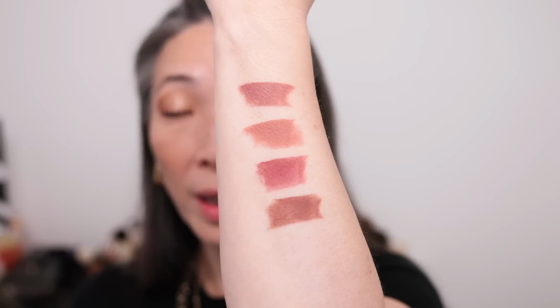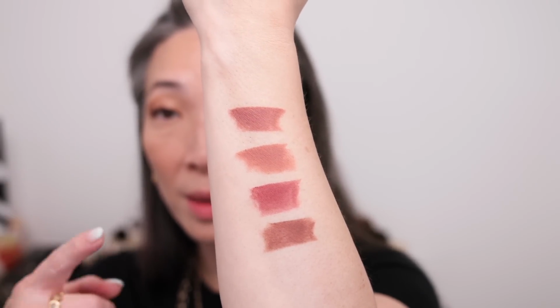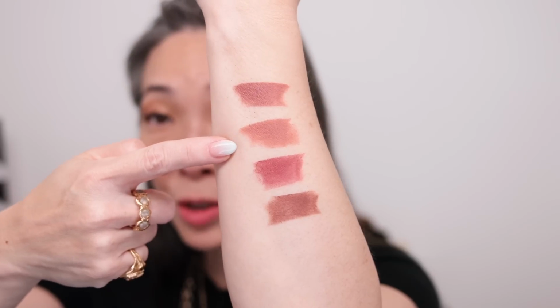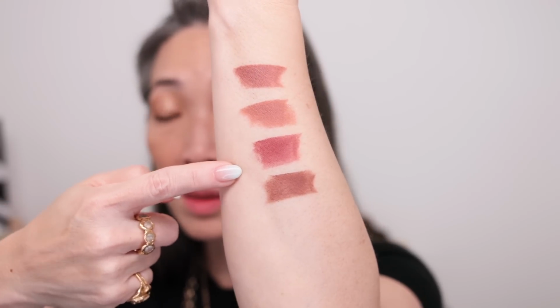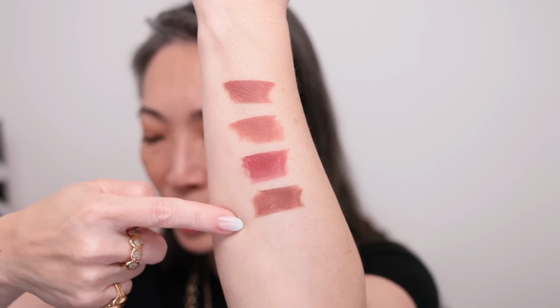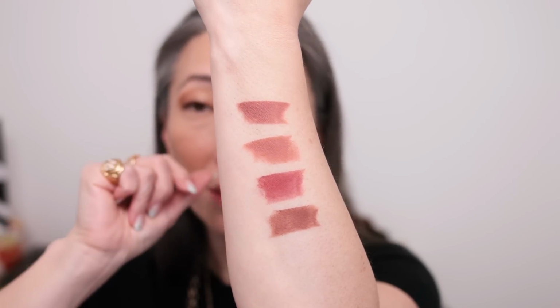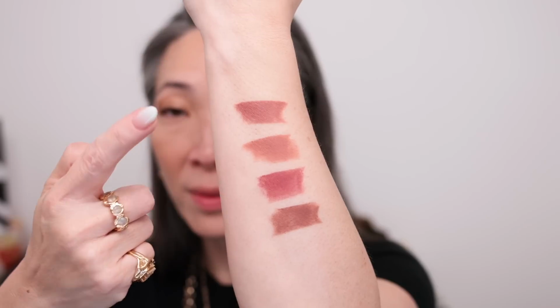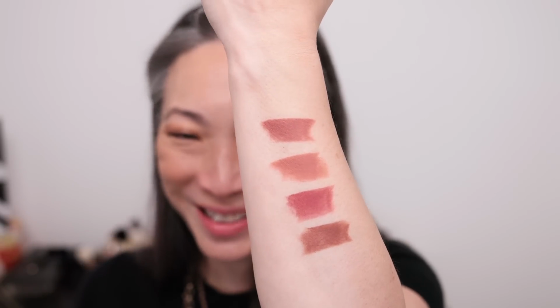Very easy. Okay, here are the 4 shades that I took out. This one is Pink Chiffon. This is Blush Chenille. This is Mauve Charmeuse. And this one is Brown Suede. I love how every shade name incorporates an actual color and then a material. I love that.